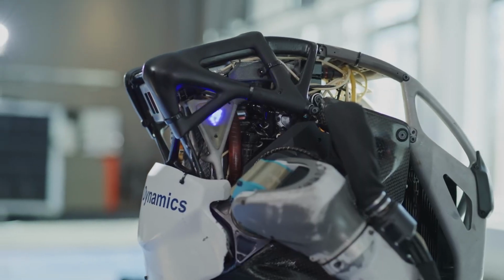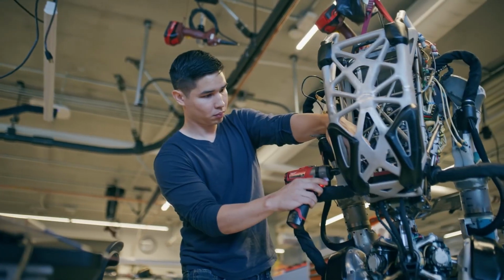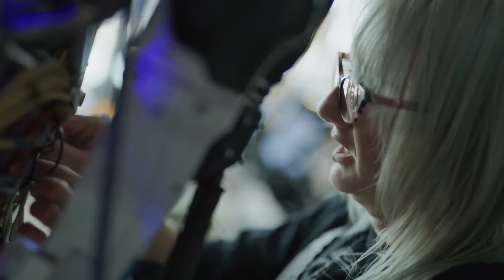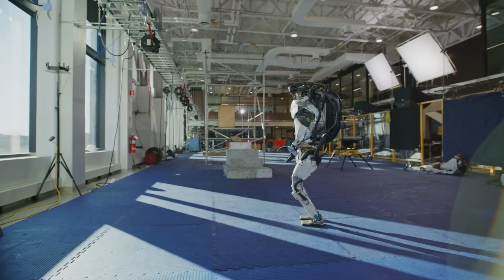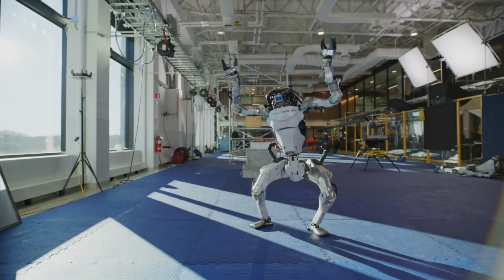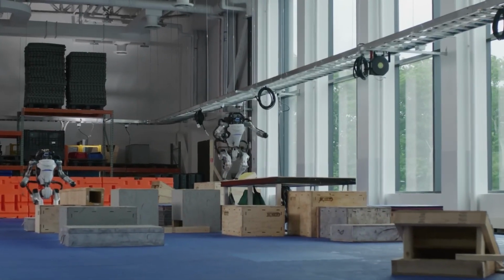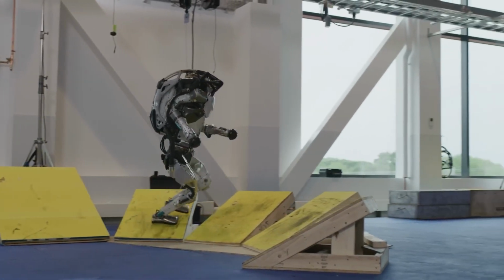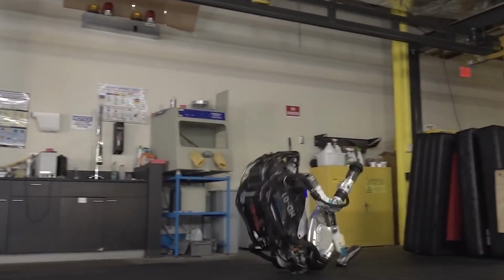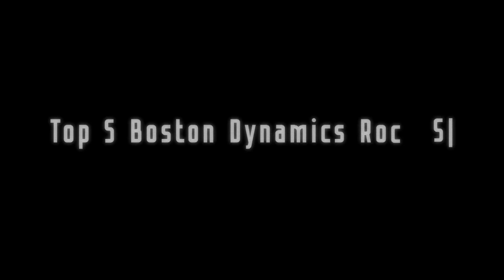In the labs of a company called Boston Dynamics, a team of smart engineers has been pushing the boundaries of robotics. They've combined advanced algorithms with designs inspired by nature to create a lineup of robots that seem like they're from a sci-fi movie. From four-legged robots that can climb walls like squirrels to two-legged machines doing parkour with unbelievable skill. These robots will amaze you. But don't worry, they haven't become self-aware yet. So let's take a look at 5 of Boston Dynamics' best robots.